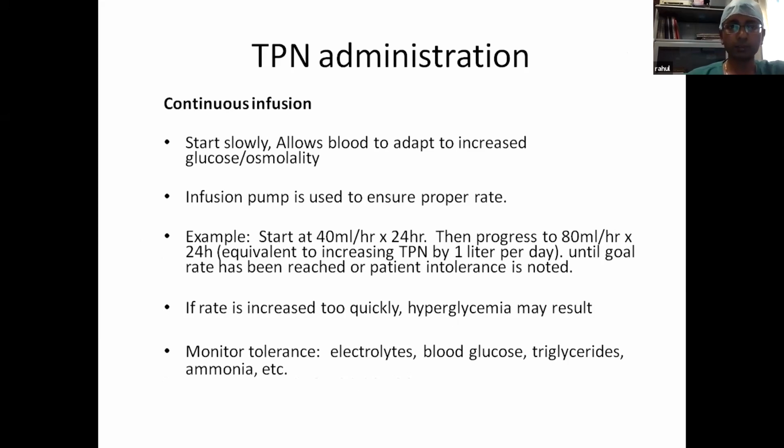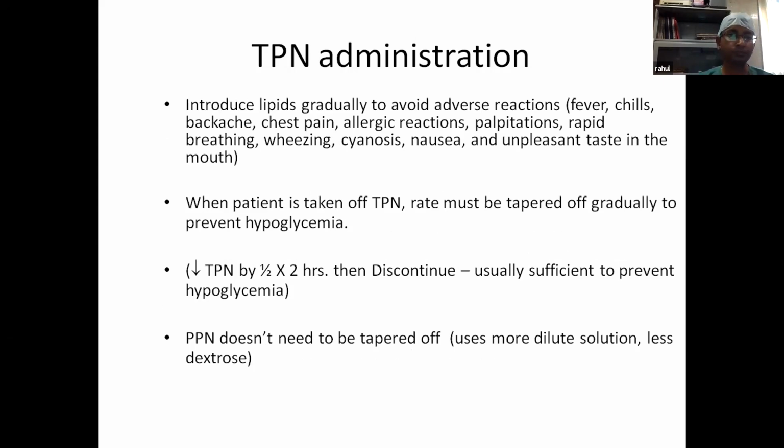Now, few tenets of TPN administration include that it should be started slowly as in enteral nutrition, and it is advisable that an infusion pump is used so a proper rate can be given, and should be usually started at the rate of 40 ml per hour for 24 hours, and then slowly increased to 80 ml per hour, which is usually the required amount in most of the patients. And of course, monitoring of various parameters like electrolytes, blood glucose, triglycerides, and ammonia should be done in these patients.